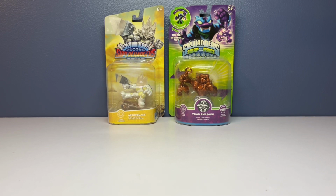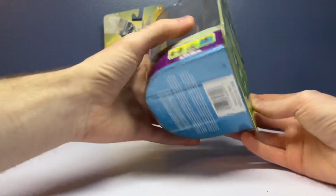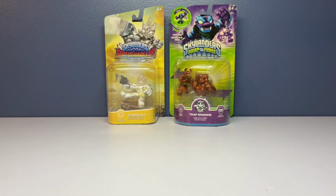Evenly dividing up how much I paid for that lot, the Bronze and Silver Trap Shadow would have come out to just under 80 bucks, which I think is a really good price for that chase. Now, unfortunately, it's not in the best of shape. It's got some damage up to the top corner, and overall just is a little messed up. It's got dings here and there, but you get what you pay for sometimes, and overall it still holds together. I think it's still pretty good for 85 bucks. And dividing things up, the Astro Blast was maybe 3 bucks.